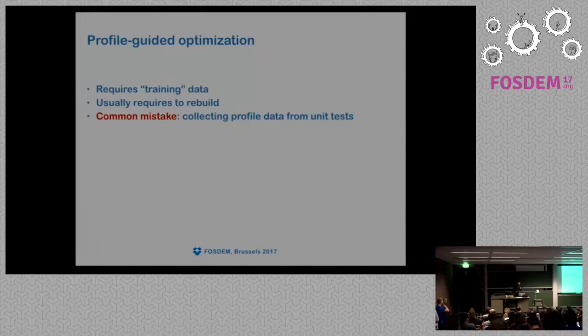You're literally building a special build of your binary, which starts collecting training data. Then, when you have enough training data, you rebuild your binary again, and it optimizes branches, it uses better branch prediction, it relocates code paths, it has better inlining because it actually knows statistics on how the code is used. So it usually requires a rebuild, but not in every case.